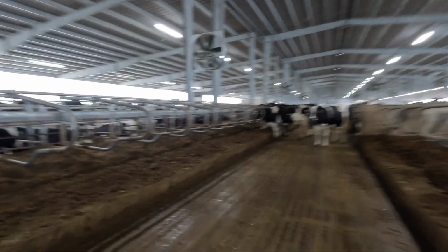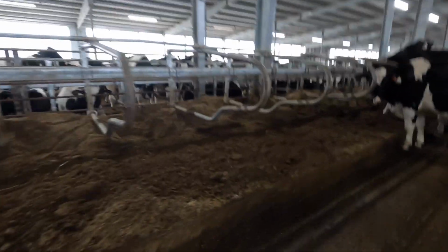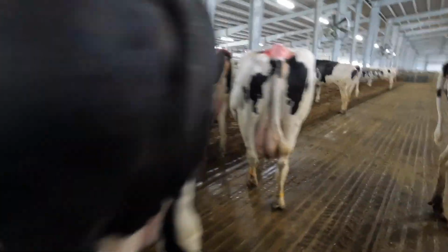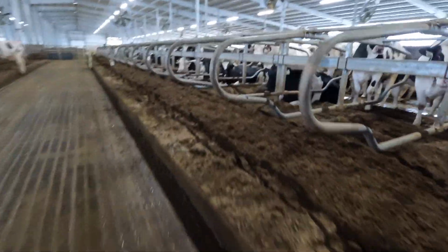Just opening up the gates here in the last pen, in the far off dry cow pen. I mentioned to you guys in a video in the past that we were considering replacing the dried manure solids bedding in this pen with sand bedding.